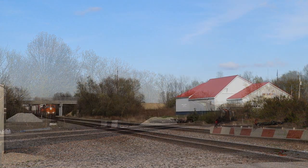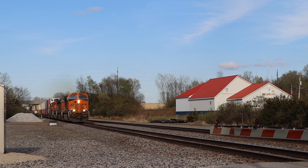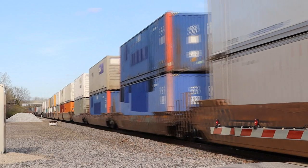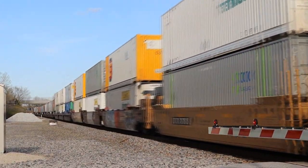Back to the other side, and the signal has gone green for another intermodal. This one had a nice surprise of Heritage 2 C44-9W 4187 and Heritage 1 number 1000 in the lash-up, allowing for a chance to see all three of BNSF's main paint schemes.